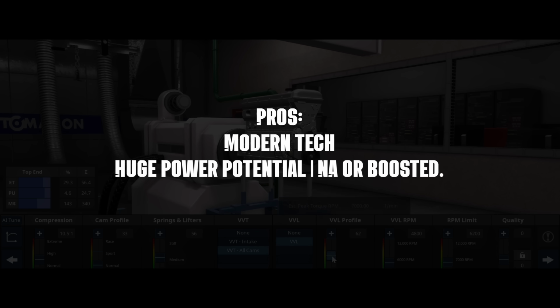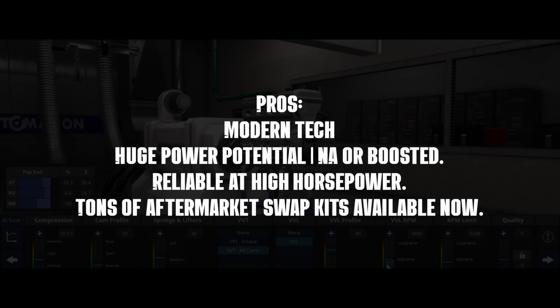The pros? Modern tech, huge power potential, naturally aspirated or boosted. Reliable at high power, and tons of aftermarket swap kits available.